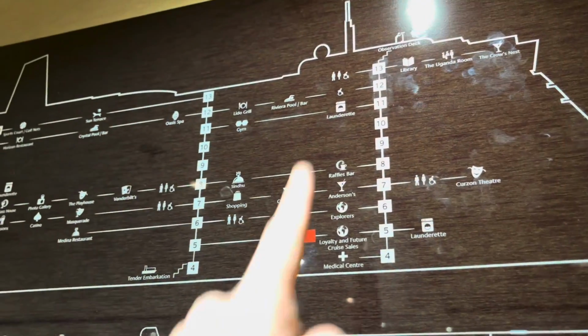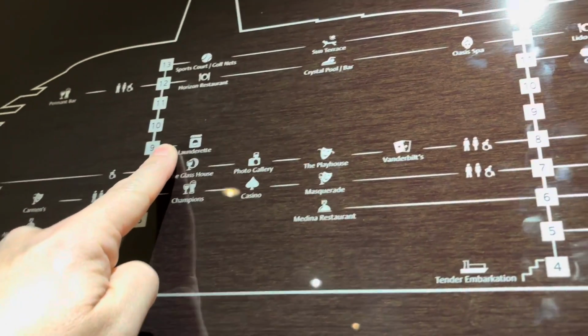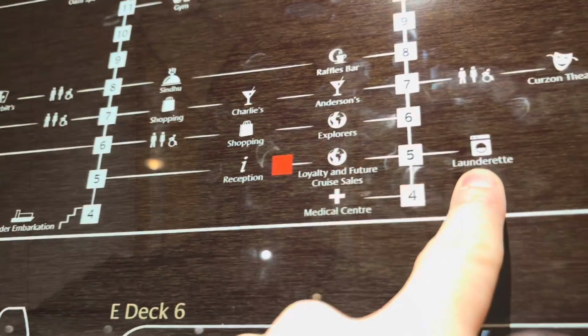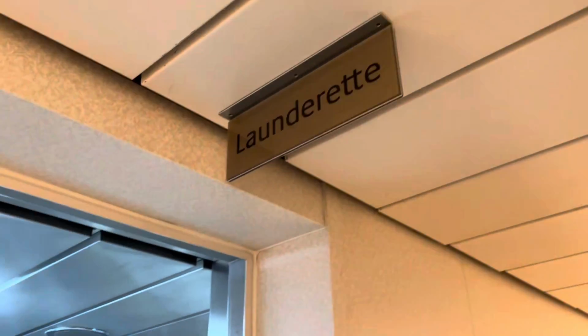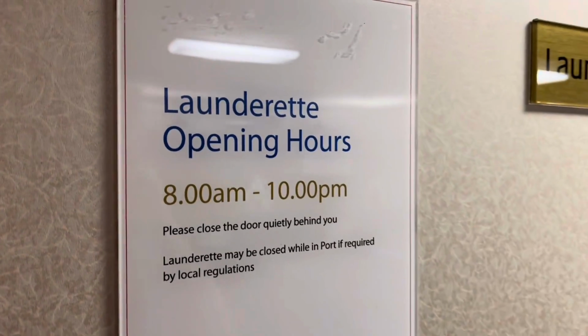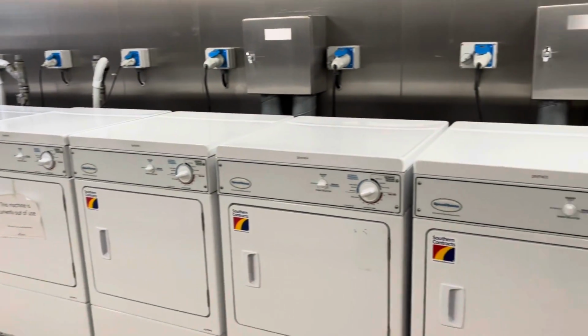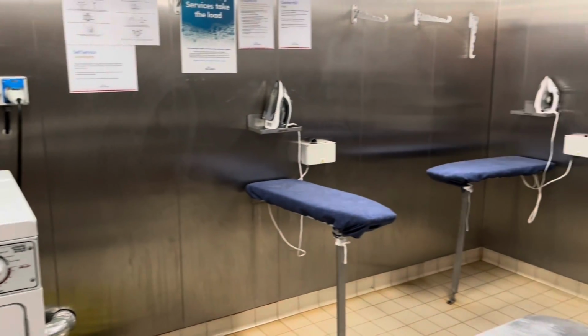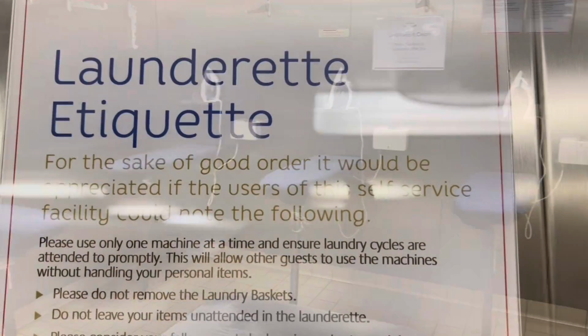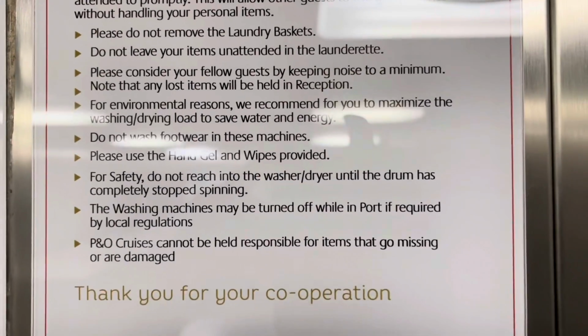Alrighty, let's check out all the gossip in the laundrette. It looks like we have a laundrette on deck 11 at the front, deck 9, our deck, at the aft, and also deck 5 at the front. To the aft we go. And I found it. Let's have a look at this one. So the opening hours, 8 a.m. until 10 p.m. It's a good size actually. All your washers, tumblers. Oh, it's so sexy, isn't it? And you've got your irons, ironing boards over here. Laundrette etiquette, very important. Absolutely. There's no one in here to gossip with, by the way.